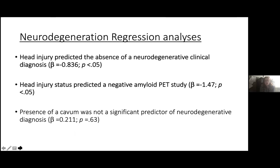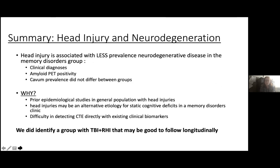We also performed some regression analyses looking at neurodegeneration, and we looked at whether head injury predicted neurodegenerative clinical diagnosis, and found that it predicted the absence of a neurodegenerative clinical diagnosis, and that head injury predicted a negative amyloid PET study, and the presence of a CAVM was not predictive of neurodegeneration.